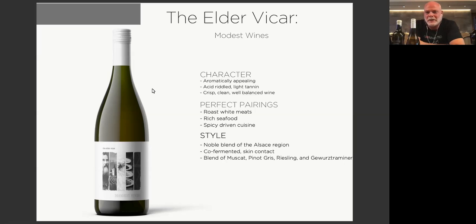The Elderviker is a blend of Muscat, Gewürztraminer, Riesling, and Pinot Gris. Those are all the noble grapes of Alsace in France, and they have a wine there called Edelzwicker, which is a kind of farm wine, a house wine, whatever you want to call it. It's just an easy everyday drinking wine. And so this is our homage to that, and we call it the Elderviker. It's kind of a hokey marketing name, not really my choice, but I love the wine.